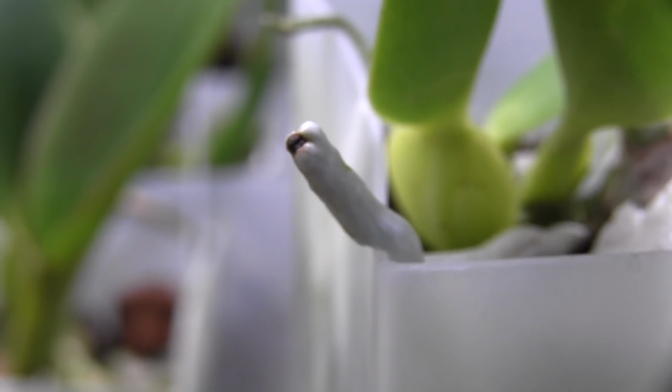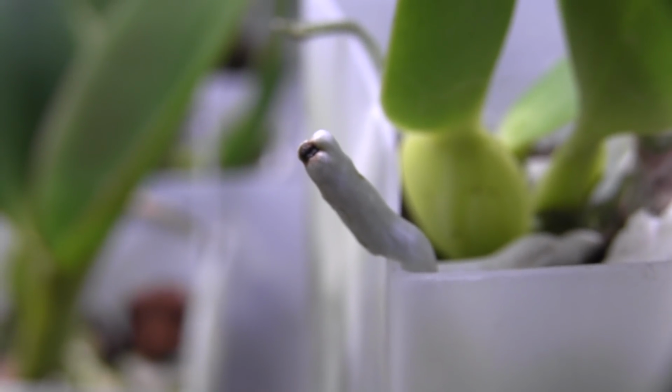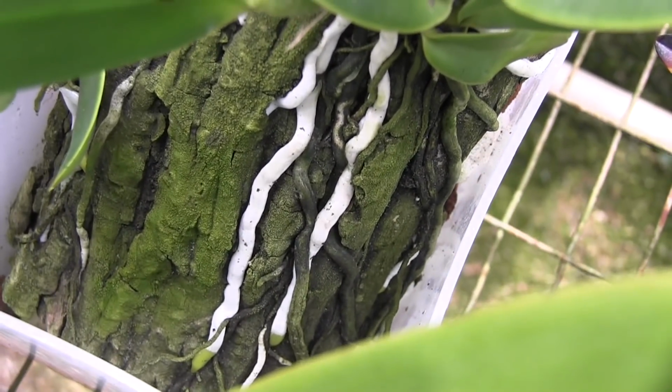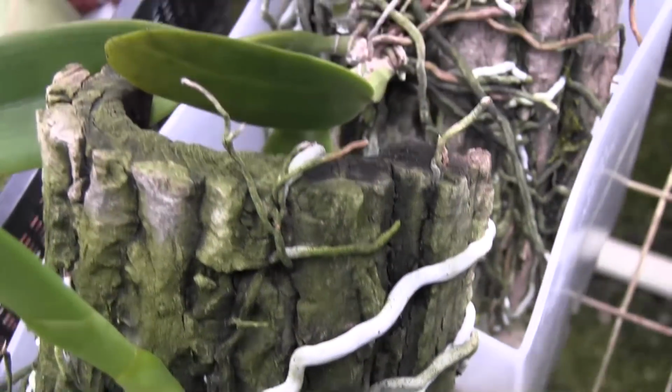So what I've found is that the only plants that really don't seem to get any snails at all are the mounted ones, the ones that are stuck on these pieces of hickory bark. And I don't know if it's the hickory bark itself or just the fact that the plants are mounted.